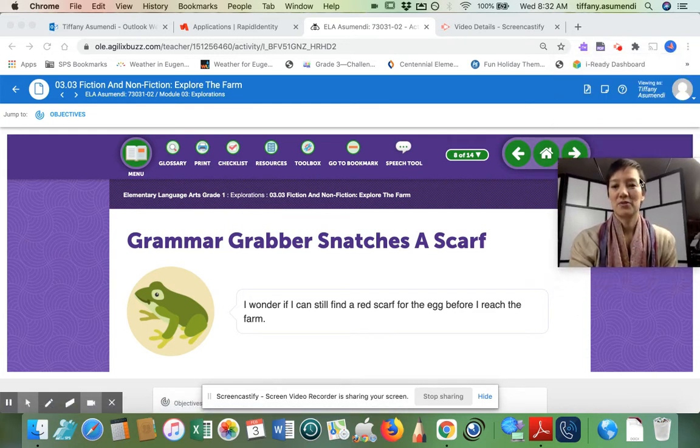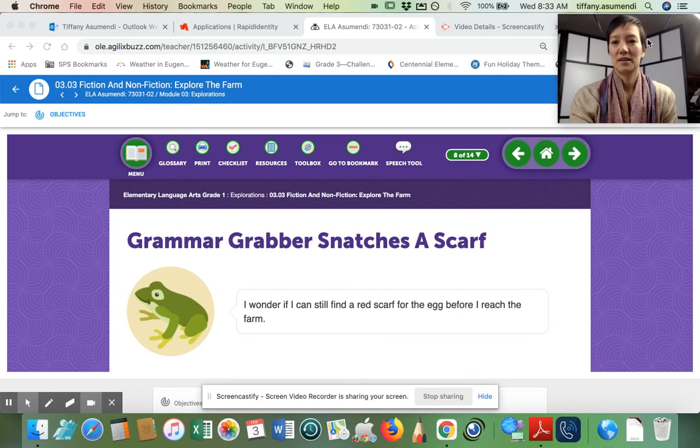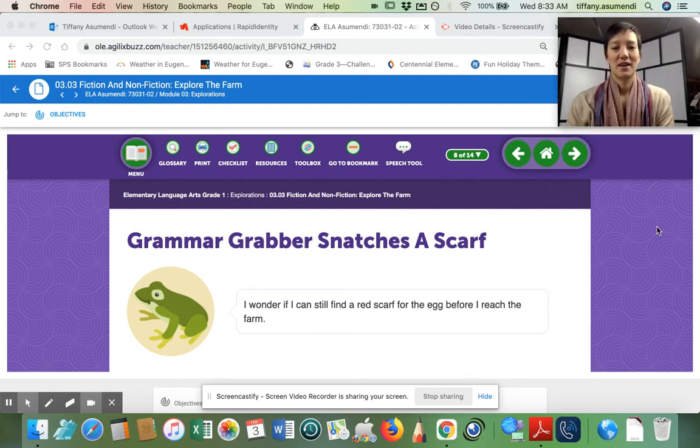Explore the farm. I'll try to move this where maybe we can get to it a little bit more easily. There we go. Okay, Grammar Grabber snatches a scarf. This is slide number 8. I wonder if I can still find a red scarf for the egg before I reach the farm.